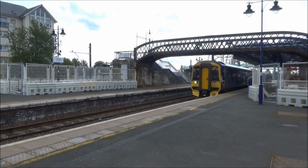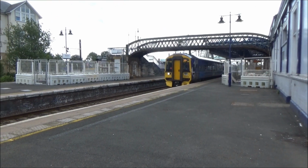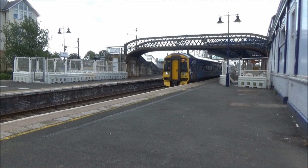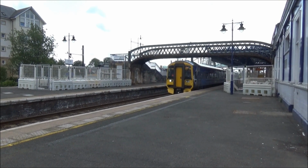Edinburgh Waverley, calling at Haymarket and other stops. Okay, 158713 is now departing on the 1101 ScotRail service to Alloa. Alloa only from Glasgow Queen Street.